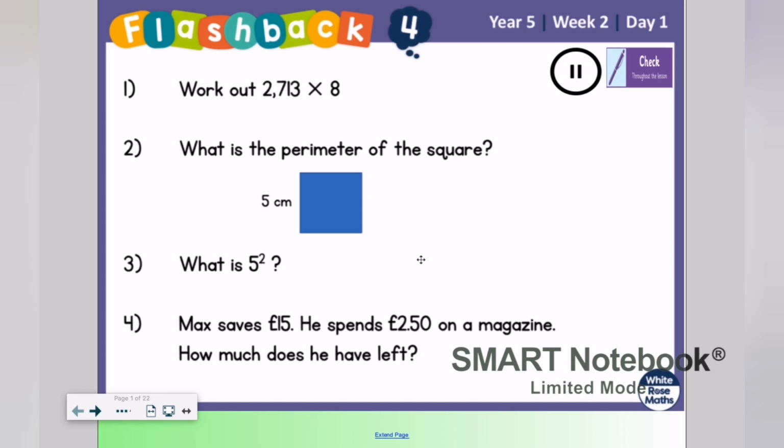Question 3 is what is 5 squared? Now think carefully, what does it mean 5 squared? What do we have to do to find the answer? And question 4 says Max saves £15. He spends £2.50 on a magazine. How much does he have left? Okay, pause the video here, but make sure you join me back in a moment to go through the answers.